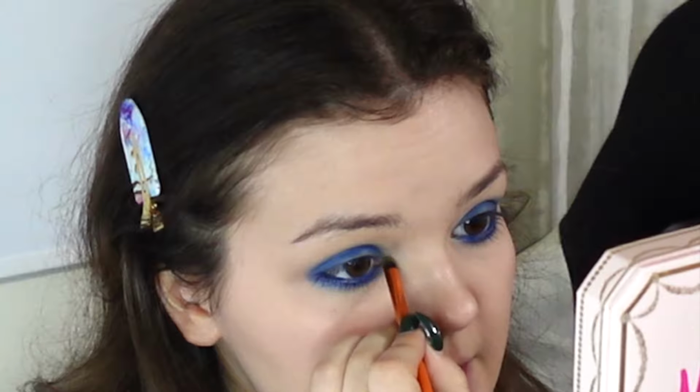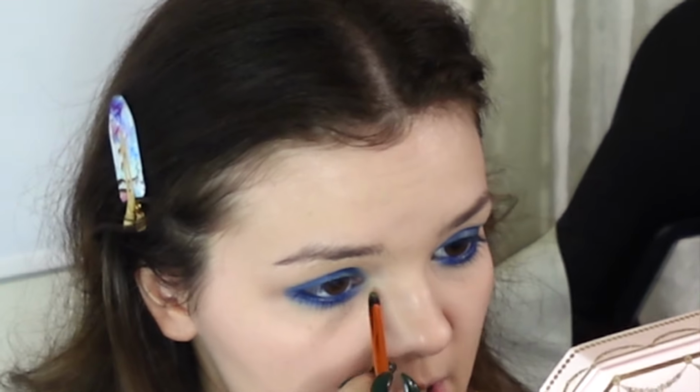I'm swapping over to a smaller, pointier pencil brush to get the inner corner, just kind of blend it, but I'm trying to make sure I don't take it too far in. And then I'm bringing it and connecting it to the lower shadow on the bottom.